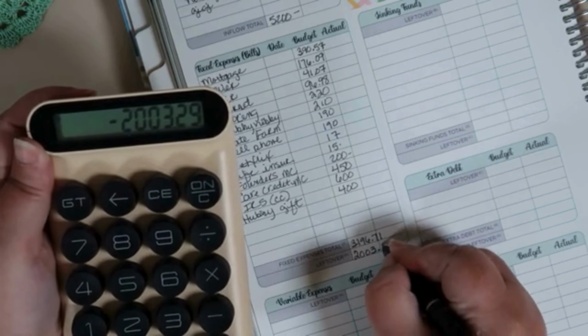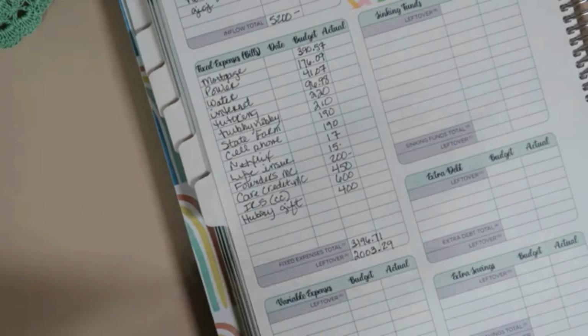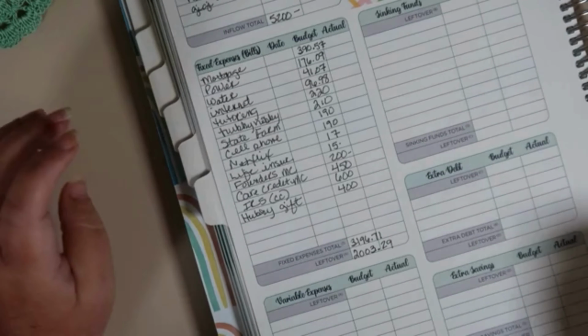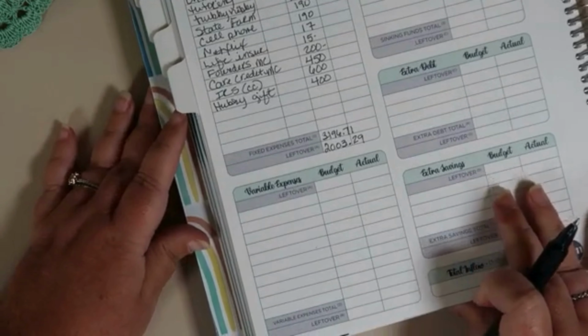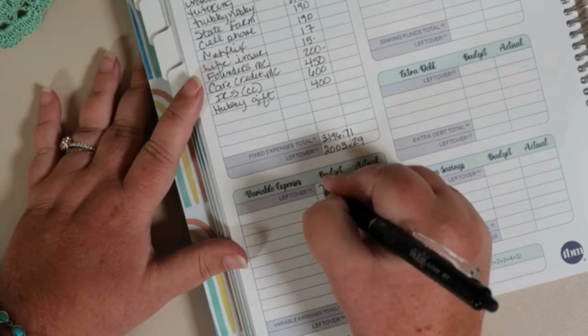$2,003.29. Now y'all, I don't carry over the 29¢. My paper blew in the floor, y'all. My cheat sheet. Let me grab it. Sorry about that. I turned the ceiling fan on because it was a little warm in my office, but now the ceiling fan's blowing the paper everywhere. But I leave this in the account. I don't move the change. So we'll bring down the $2,003.